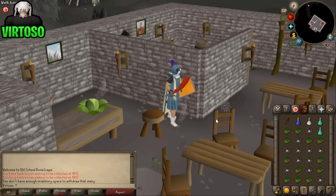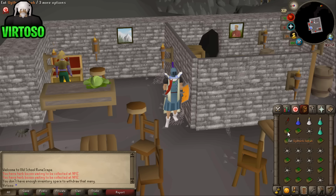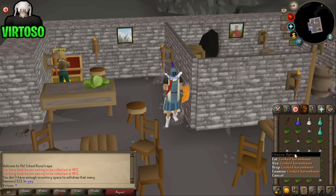Unfortunately, we didn't have the money to splash out on the Barrows gloves, but we've got Ugthanki kebabs. They heal 19 each, and you get a fat yum as well. Paired with the karambwans, we've got two prayer potions, super attack and strength. We are good to go.